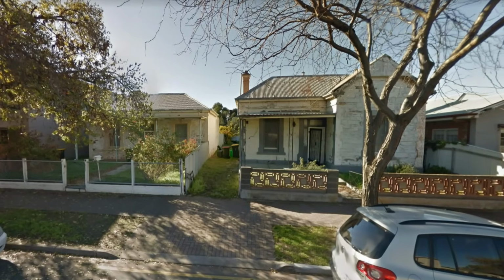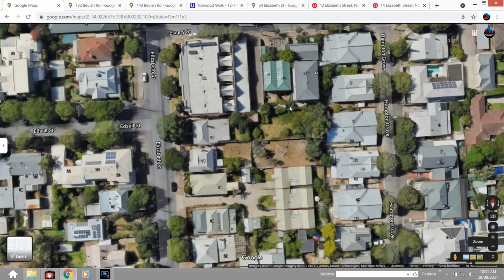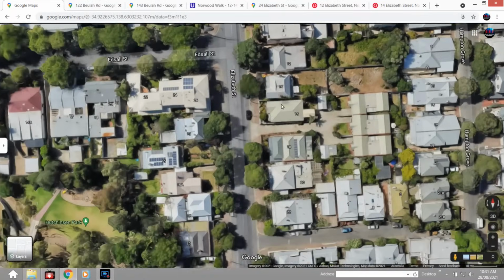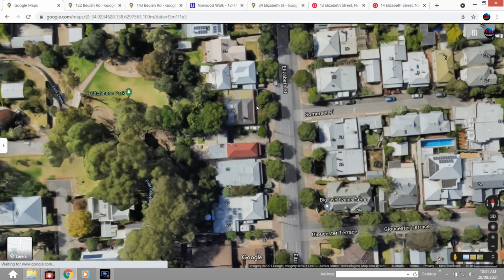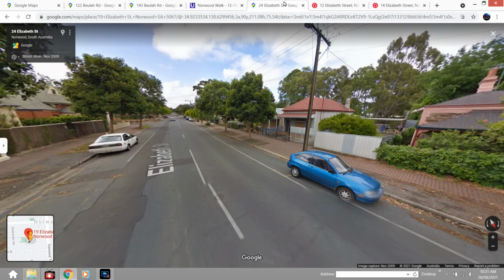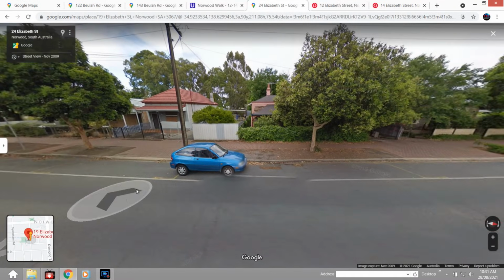So anyway, these two cottages aren't the ones we're looking at today. We're going to look at, firstly, one that is still on Elizabeth Street, just up here a little bit. 19 Elizabeth Street. And it backs onto a park, Hutchinson Park. Now if we go down to the street view here, this is a street view of 2009. And here's the little cottage in question.